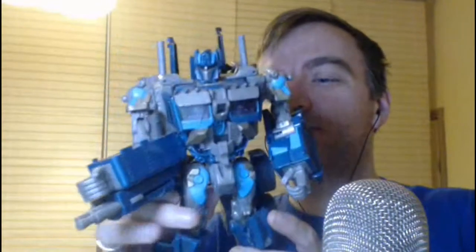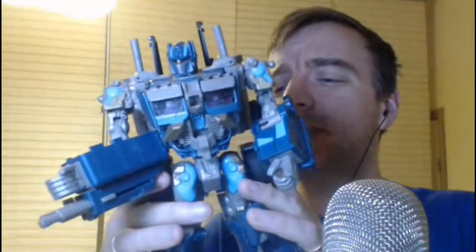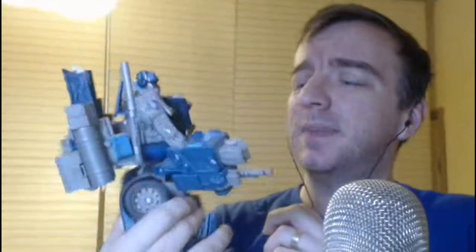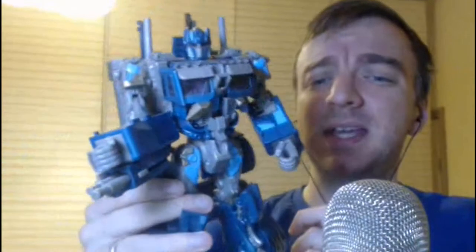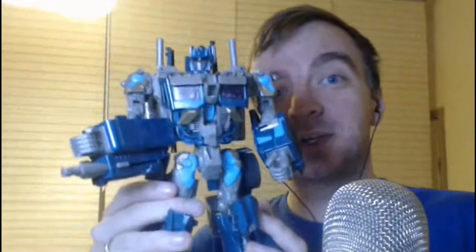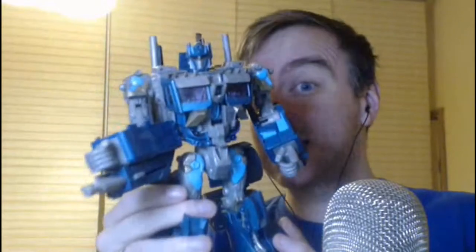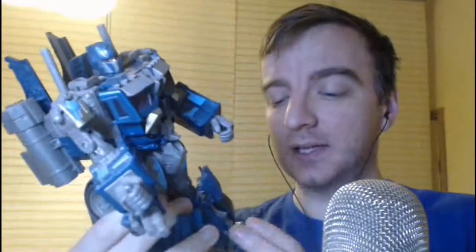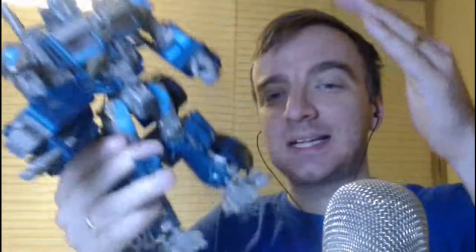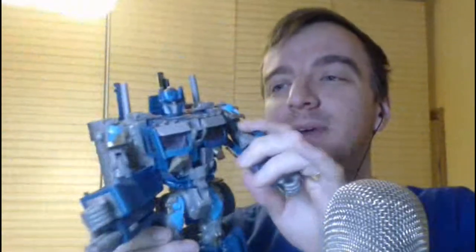At 12, it's the Mamma Jamma himself, Optimus Prime. This is a movie one. I can't remember the exact name for this guy. Nightshade Optimus, I want to say. But he's awesome. This is the bargain of the century, this one. I picked this one up from a charity shop in Lytham St Annes when I went up to see the in-laws. And for the lowly price of £2. And it's huge, it's a big leader class thing, it's chunky.